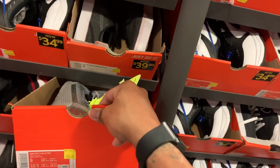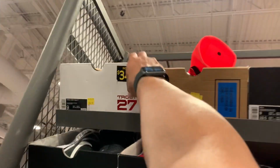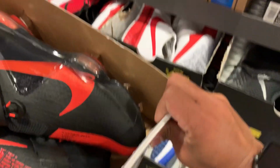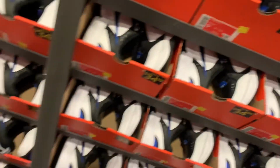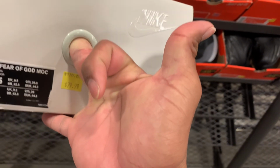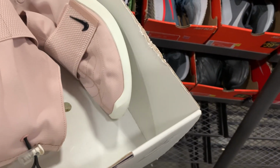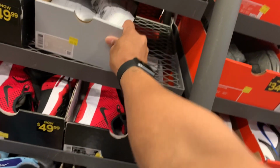Nike Metcon, $59.99. That's the Trout, $34.99. Dad shoes, $34.99. Okay, they got the Zero Club Mark, $79.99. They got a bunch of 10.5. Okay, they got some Air Force 1, $84.99.